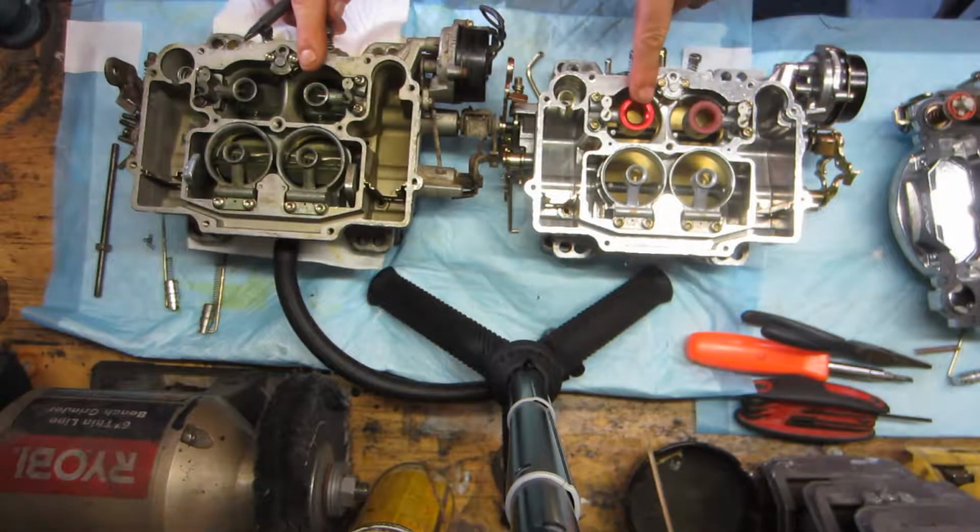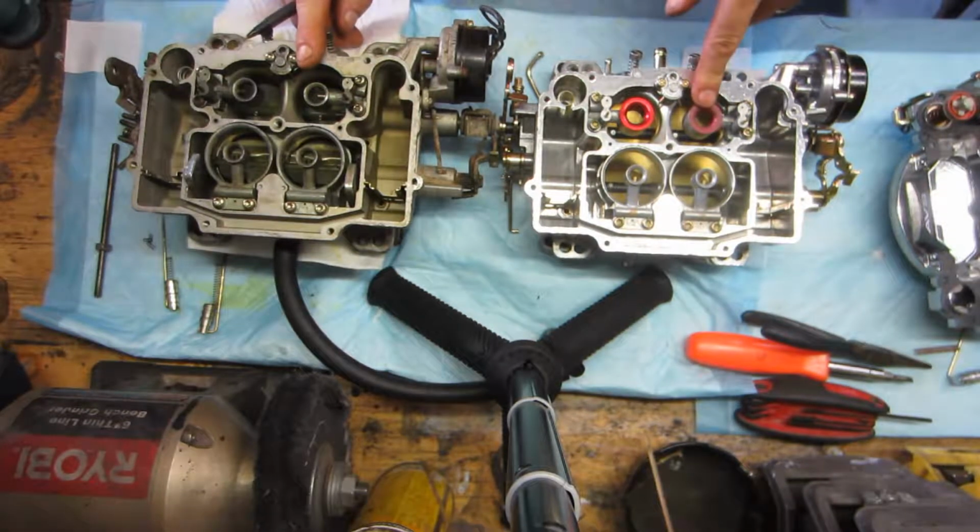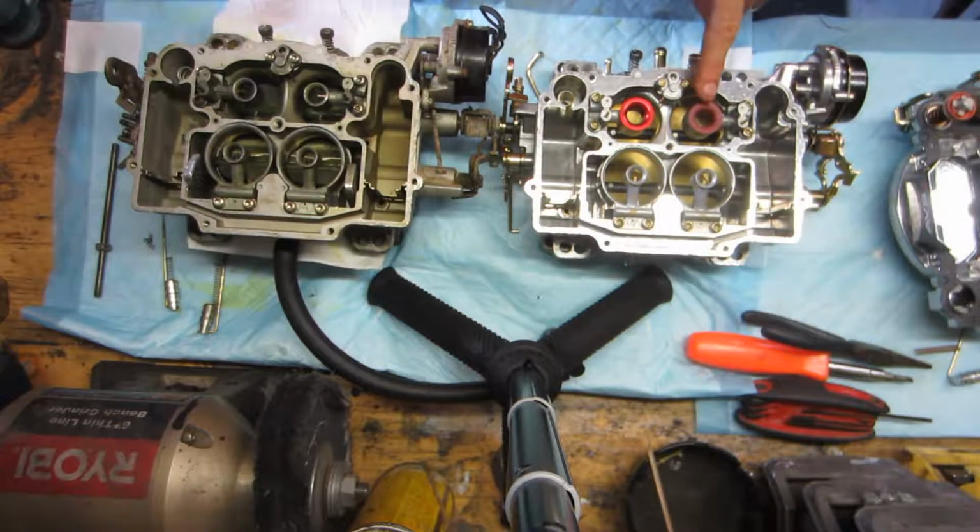It's pretty odd that this one's kind of nice and red and that one's a little dark. That's a little odd for me. Edelbrock, you got some answering to do. Being this is brand new out of the box, it probably should look like that, I'm thinking. But we'll probably see it on the other carburetor.